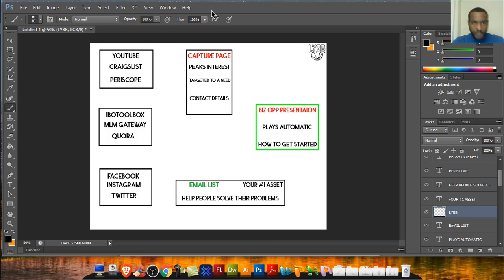Okay, so you get in, you pay your $7, right? You got your capture page, you already got a biz op presentation, and you already have an email list. Now you just have to focus on getting traffic to your capture page. All right, so to the left, you have about 6 traffic sources. These are all free except Craigslist, because when I first hopped on Craigslist was how I got my first sale, because I posted my first ad in the gig section, and it was free to post in the gig section. Now it is no longer free to post in the gig section.